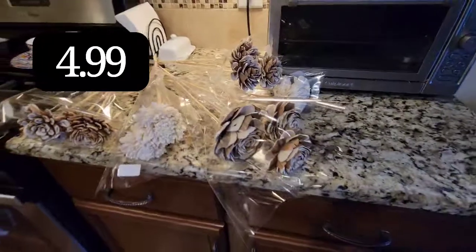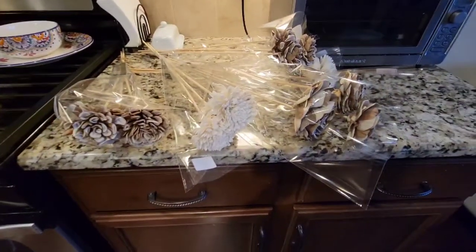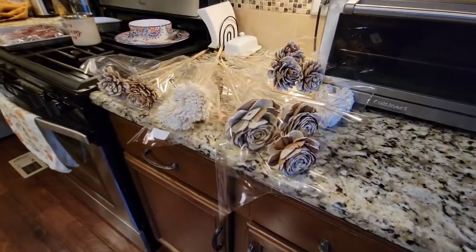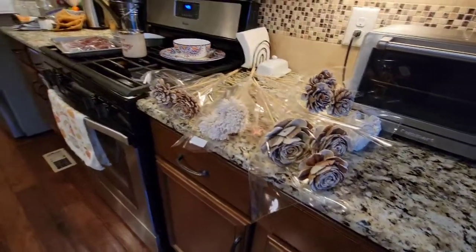So I got some to make a nice little arrangement to go in our dining room for this time of the year. And they'll last forever, so I could just store them away and pull them out whenever. Yes, so that's it for my haul.